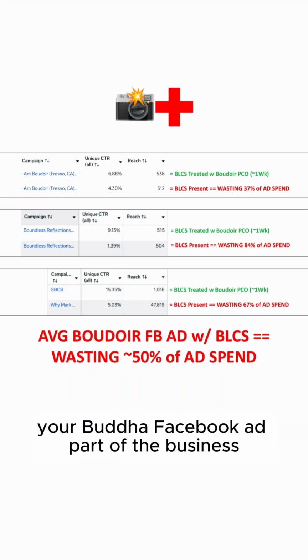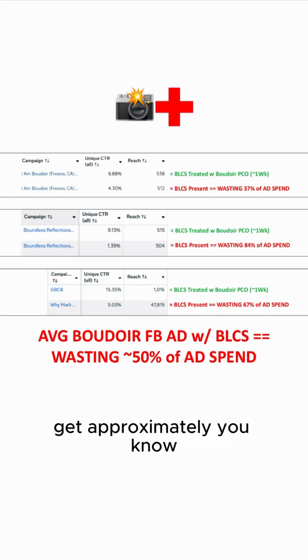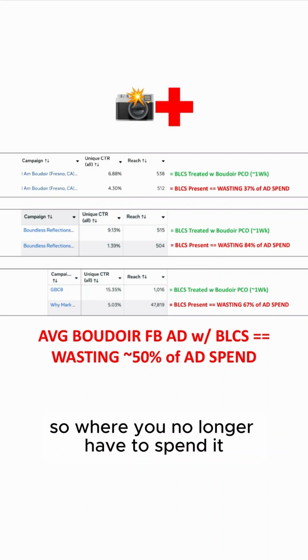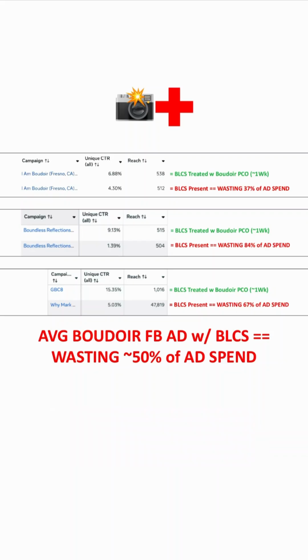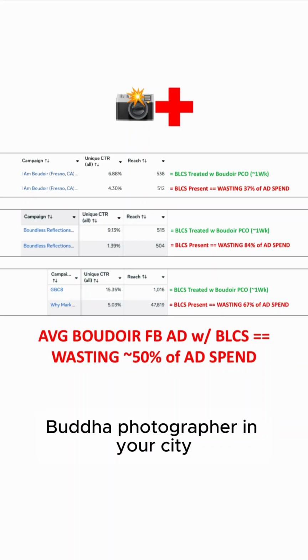your Boudoir Facebook ad part of the business. Optimize this, plug the leaks, pull the profit out of here, and you want to eliminate approximately 5K in wasted Boudoir Facebook ad spend each month. Get that back in your pocket so you no longer have to spend it, you keep it. That's approximately 60K over the next 12 months. And you decided you finally want to achieve pre-click alignment in your Boudoir Facebook ads, become a dominant Boudoir advertiser, and achieve Boudoir brain entry boost on your way to becoming the number one boudoir photographer in your city.